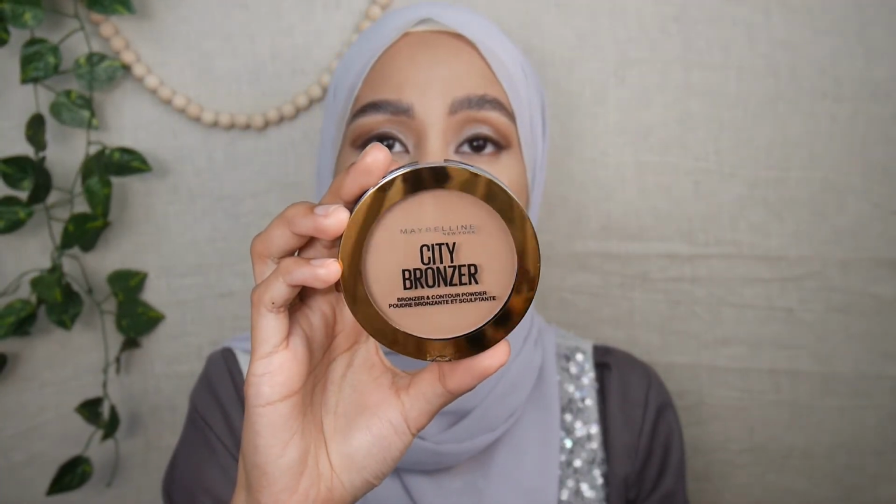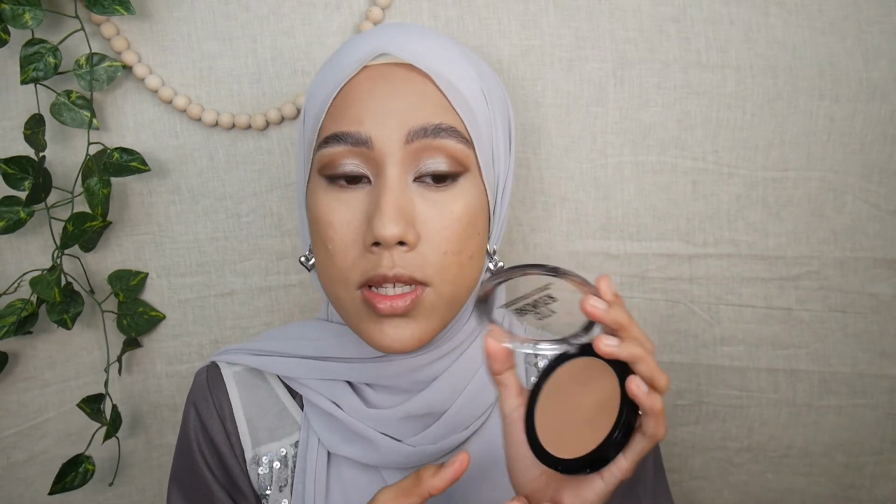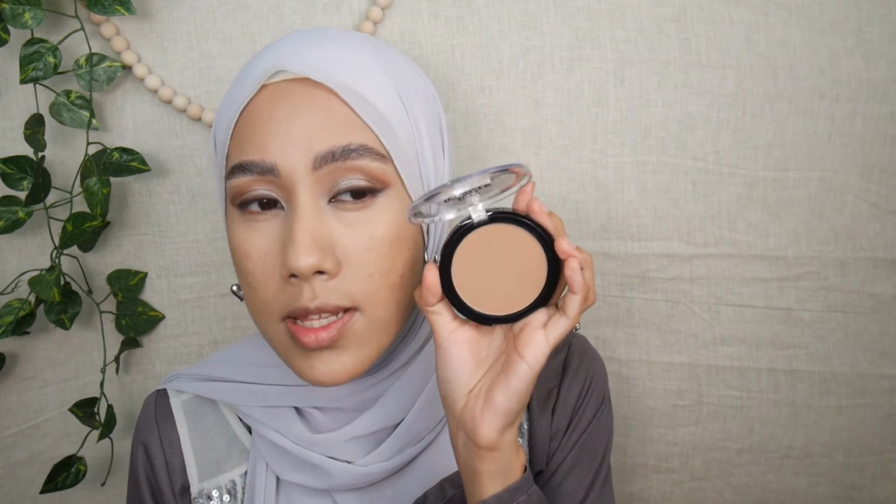It's from Maybelline. It's the City Bronzer. I have it in shade Medium Warm 250. So Maybelline is available in Malaysia, but this bronzer is not available in Malaysia. I don't know why it took so long to bring this here. Maybe there's some issue with it. I am not sure. It looks like it has a cool tone and also a reddish tone in it.